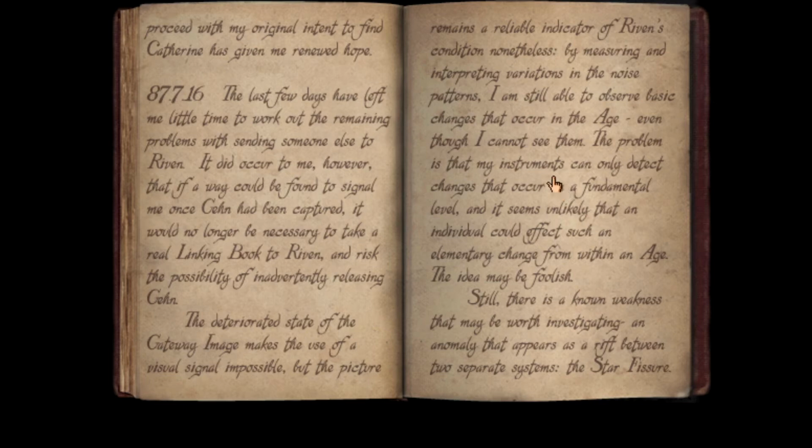The last few days left me little time to work out the remaining problems with sending someone else to Riven. It did occur to me, however, that if a way could be found to signal me once Gen had been captured, it would no longer be necessary to take a real linking book to Riven and risk the possibility of inadvertently releasing Gen. The deteriorated state of the gateway image makes the use of a visual signal impossible, but the picture remains a reliable indicator of Riven's condition nonetheless. By measuring and interpreting variations in the noise patterns, I am still able to observe basic changes that occur in the age, even though I cannot see them.